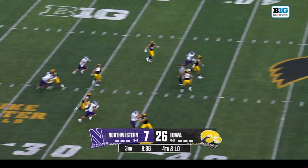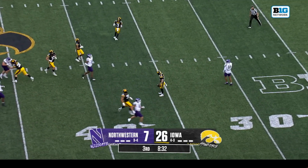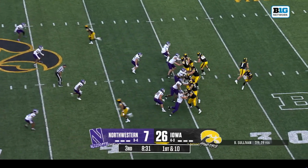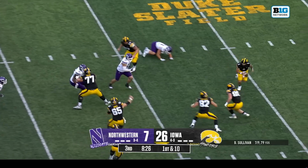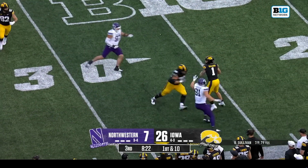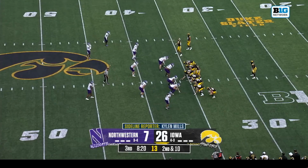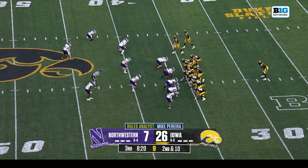Akers swings the leg. A lot of hang time on this kick, and Weegan for the first time today calls for a fair catch. Iowa ball, 1st and 10. Brendan Sullivan in trouble, escapes. Still in trouble. Working around Aiden Hubbard now, and he finally gives up on the play.